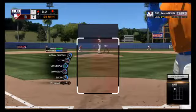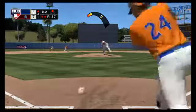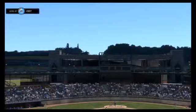Called strike on the outside part of the plate, 0-2. This is a perfect time for him to break out that pitch. A swing and a miss. That retires the side.